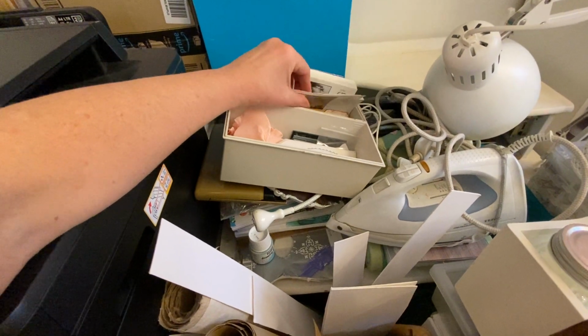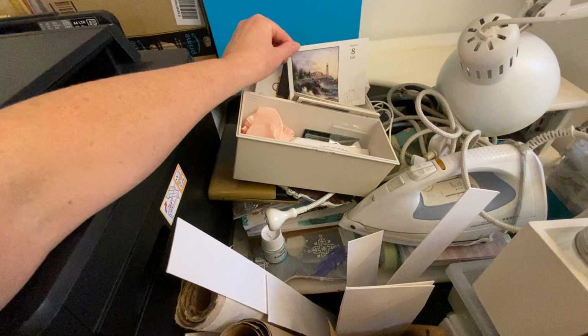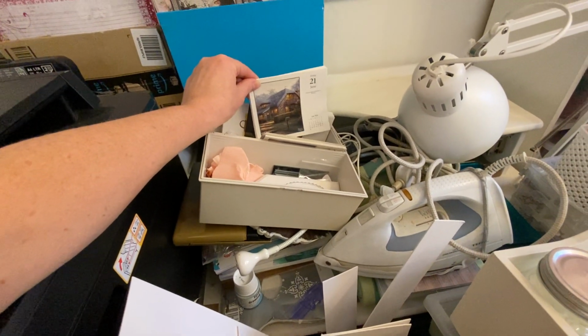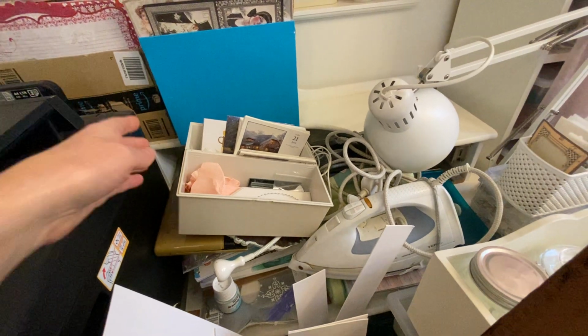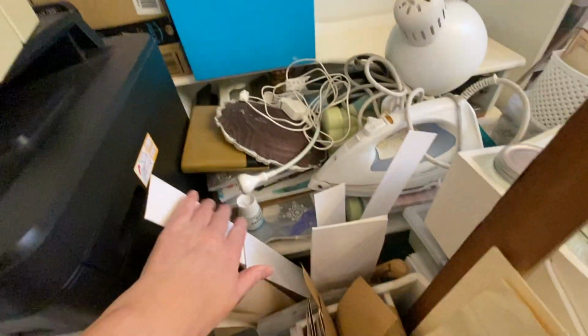This is from a calendar from Thomas Kinkade. I want to use those images. Love Thomas Kinkade. He's called the Painter of Light. Really, he can paint really well. This is some coloring and painting just for hobby, which, as you can see, I don't really get to.